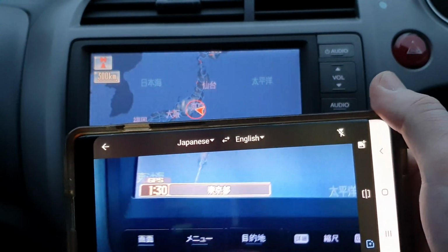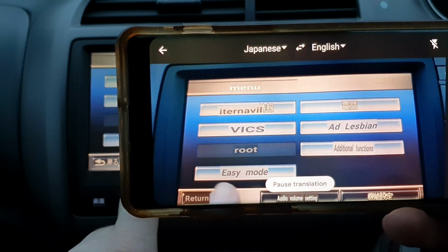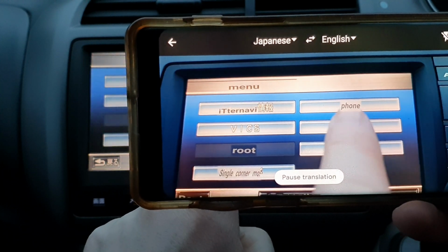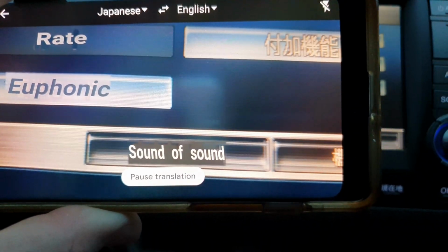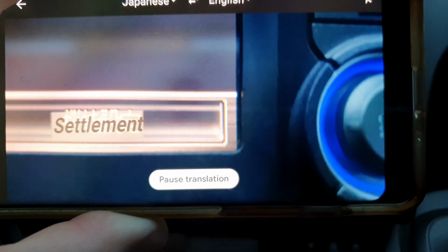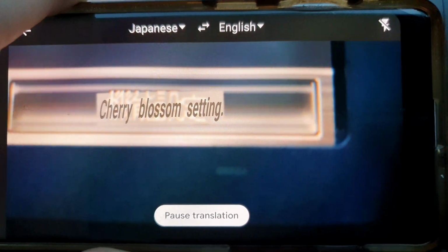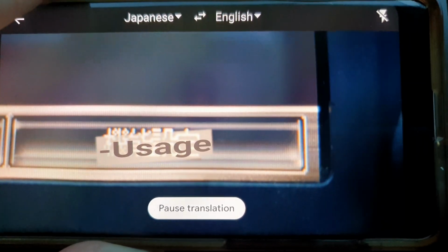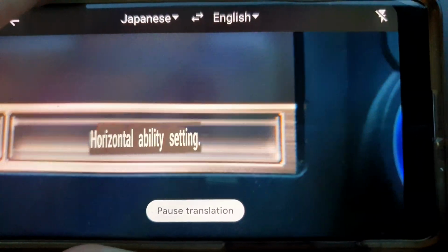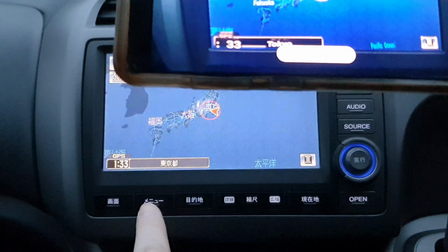But anyway, if you press your menu button, you can clearly see it has easy mode here, and it has other things. Up here it says address book, the phone is at the top there, there's loads of different things. See, volume, sound volume settings, and this one is settlement? No, settings. Settings for what? Cherry blossom settings, okay. Usage, really. Horizontal, okay. How many different words are you going to show me? Horizontal settings. Horizontal ability settings. Abuse, what? But the menu that you're here to see is the secret menu.